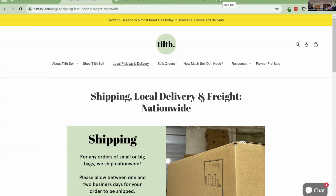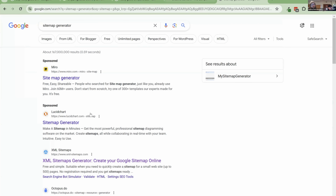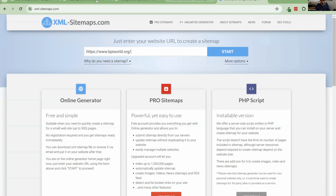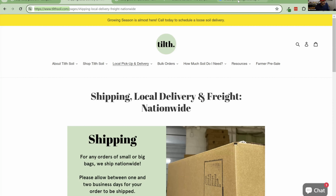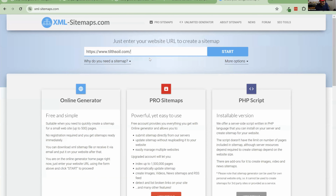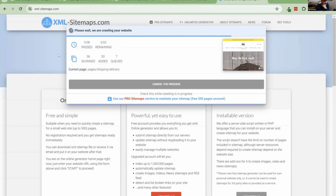Yeah, I think so. What you can do is, I'm not sure if there's one inside Shopify, there might be, but essentially you can put in a URL in a sitemap editor, and it'll scan all your pages based on your internal links and what it can find. And it pops out a list. And that's actually a good starting point.